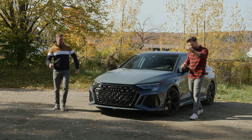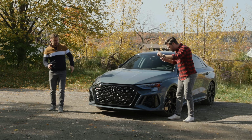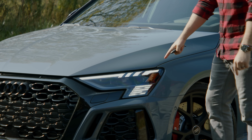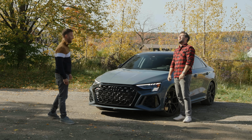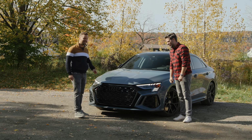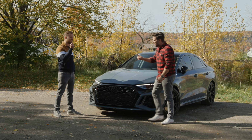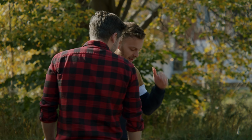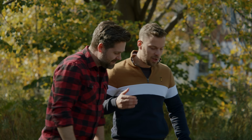Okay, so. Now, wait. Oh yeah. RS3. How I love it. Cheesy. No, it's so good. Okay, listen though. It's cheesy, but I love it. Yeah, there's a certain level of theatre. Yeah. You're spending 60 grand. Yeah. That you want. Of course.